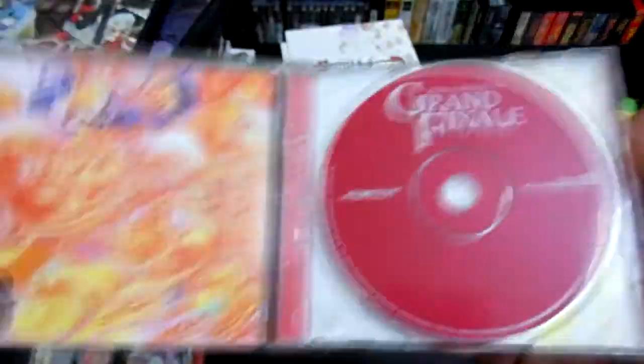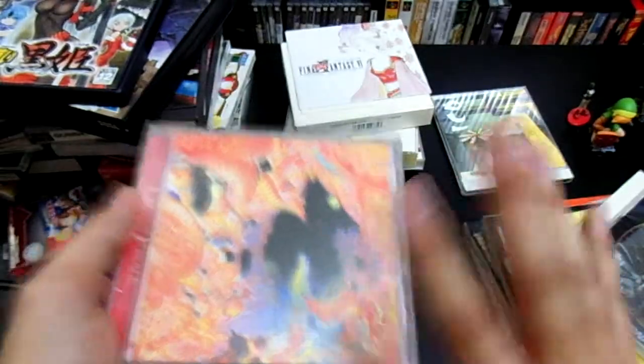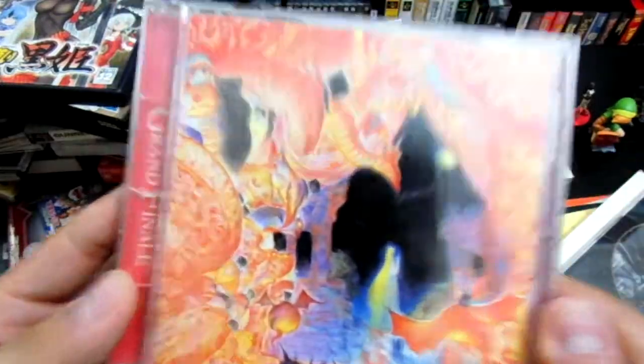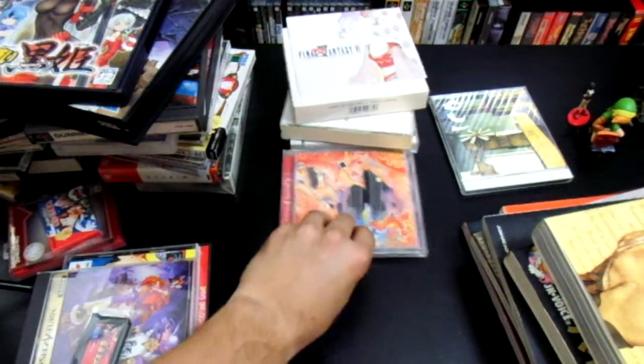And then finally, Final Fantasy VI Grand Finale, which I believe is orchestrated versions of some of the best, or I guess Nobuo Uematsu's favorite tracks from the game. Haven't taken a listen to this yet, but I'm really looking forward to it. And that's some funky artwork. Alright, so those are some music CDs, and finally just some books and some figures.